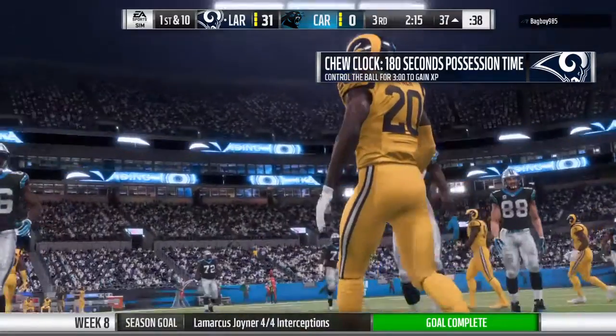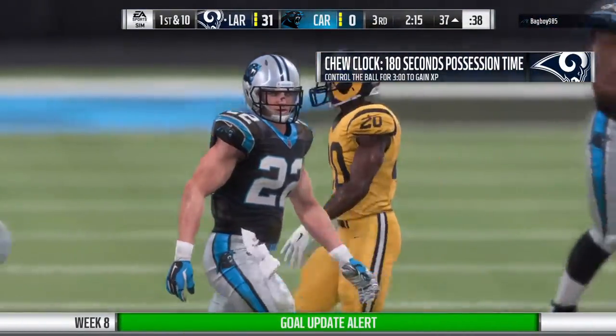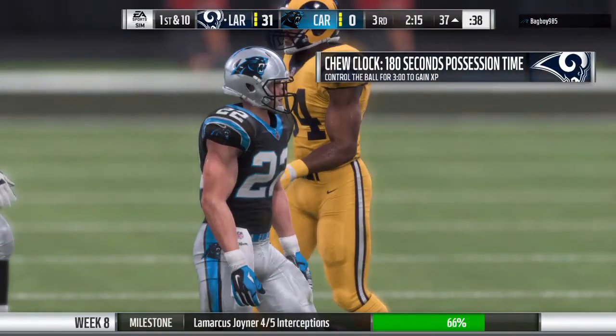Thought they had something going there to break that goose egg here in the second half, but to no avail. Hope was alive until that interception.